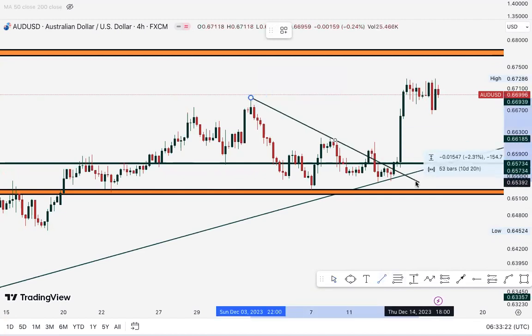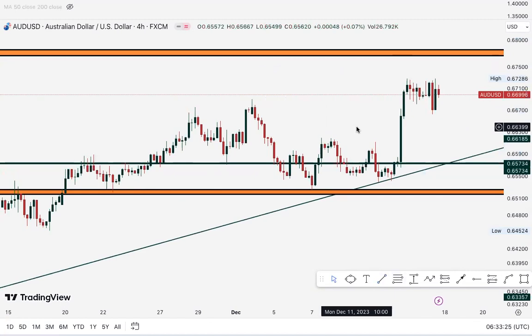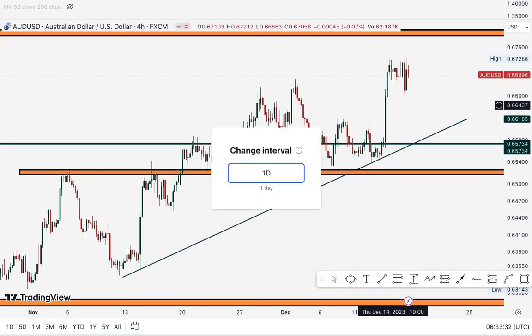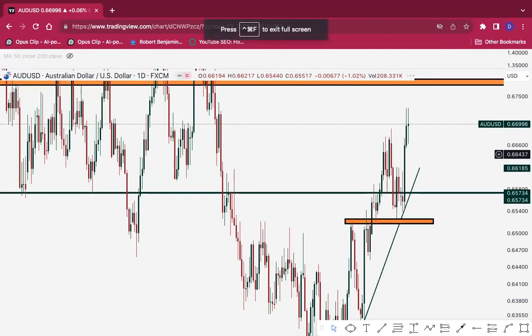All right. However, I did not take this trade because I was on the bearish side of things. I was just waiting for that extra confirmation, and since I didn't get it, I didn't take the trade, and that's how I trade, guys. The market either does what I want it to do, or I don't take the trade. It's as simple as that.